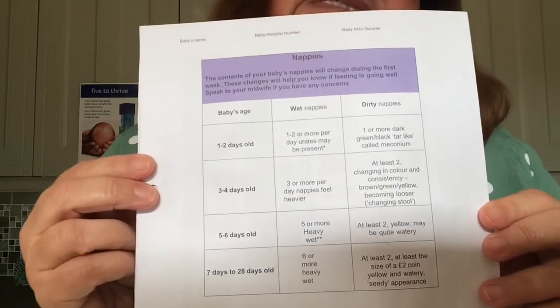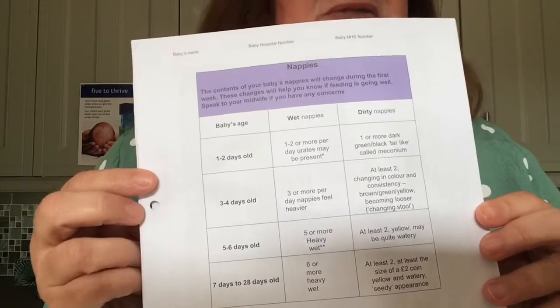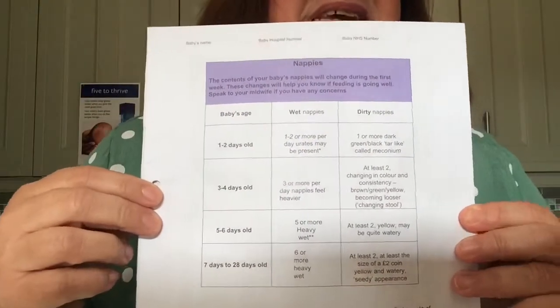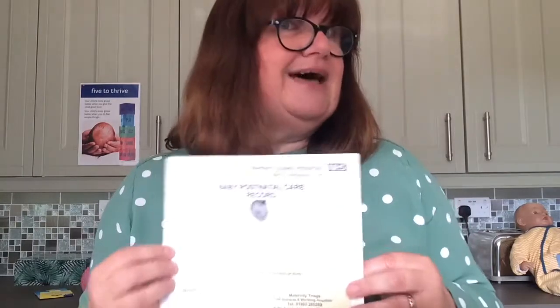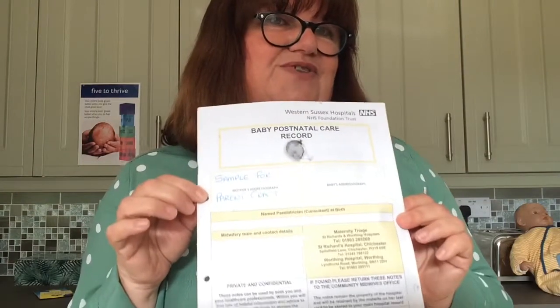What you can expect to see in the nappy, how many times a day you'd expect the baby to fill the nappy, all that kind of thing, what's normal. It's all tucked away within this set of postnatal notes, a really useful little resource for you. I don't know if you look at your antenatal notes, but you should, because there are lots of little resources in there for you as well. But here, after you've had your baby, this is a really useful tool for you to use.